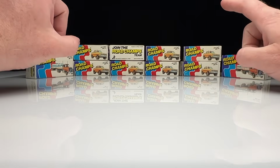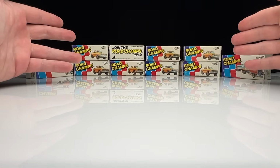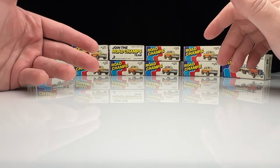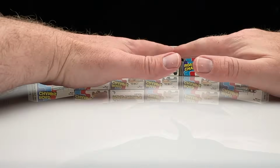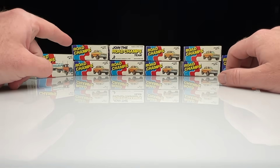They have diecast. I was looking for a particular car on eBay. I found it, and then I saw that there was a local pickup option available to me. And I was like, wait a minute, where is this? And lo and behold, there's a brick and mortar store. So I went and visited it, and I bought him out of these Road Champs. This is how many he had, and I bought them all.